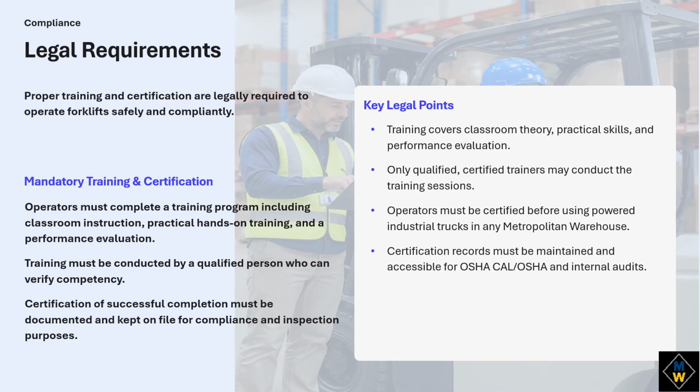If you are not certified, you cannot operate. If your certification expires, you cannot operate. If you have an incident and haven't completed refresher training, you cannot operate. There are no exceptions. Now that you understand the legal framework, let's talk about what makes forklifts fundamentally different from the vehicles you drive every day.